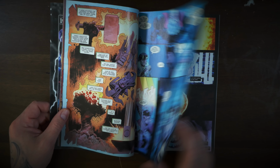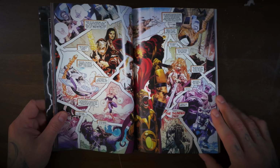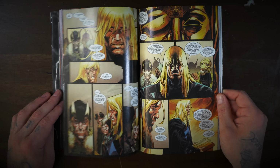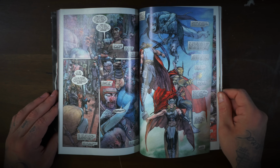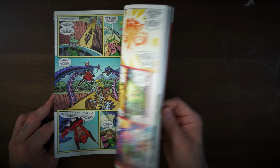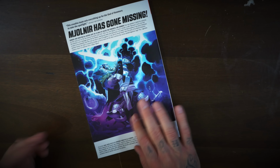Let me see here, because I'm up to date. I'm trying to see where we are in this trade. But great big epic stuff with Donny Cates. That's why I love his writing. It's always huge. I mean, look at this. I'm trying to see where we're at in the story. Here's from that Thor 25, I want to say. Anyway, you need to read it from the beginning. One of my favorite superheroes, if not my favorite superhero comic that I'm reading right now.